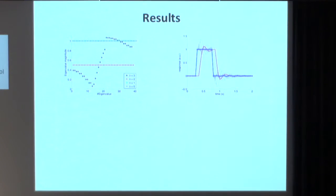And this is what you get. Red is the initial response, before learning anything. The gray traces show the response as learning progresses, and blue is the response after 20 trials. The goal is in green, but you don't see it because it's concealed by the output. So after 20 trials, with this configuration, delta equal to 2, the system learned to output what we were asking of it.